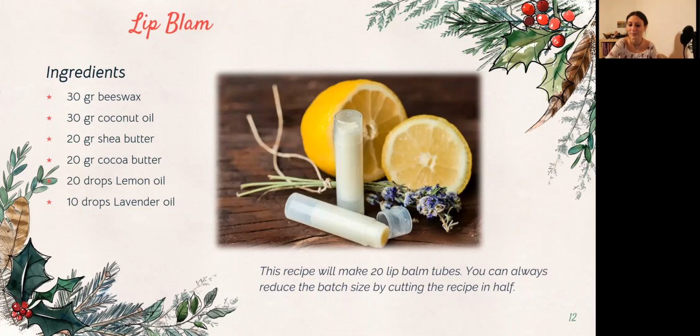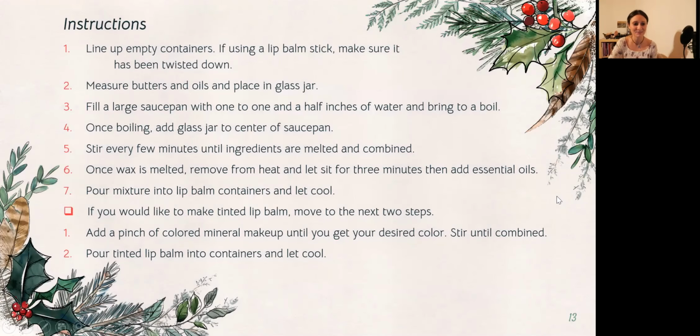I personally wouldn't recommend the tube, because if it's summer, you go on holidays, you're in warmer places, or even at home sometimes it's really warm, so it can melt and create a big mess in your bag. But if you keep it in a glass jar, a small jar, and you just use your finger, then it will be sealed. So even if it melts because the environment is too warm, you're not going to have a mess as a surprise. So yeah, that's my little advice.